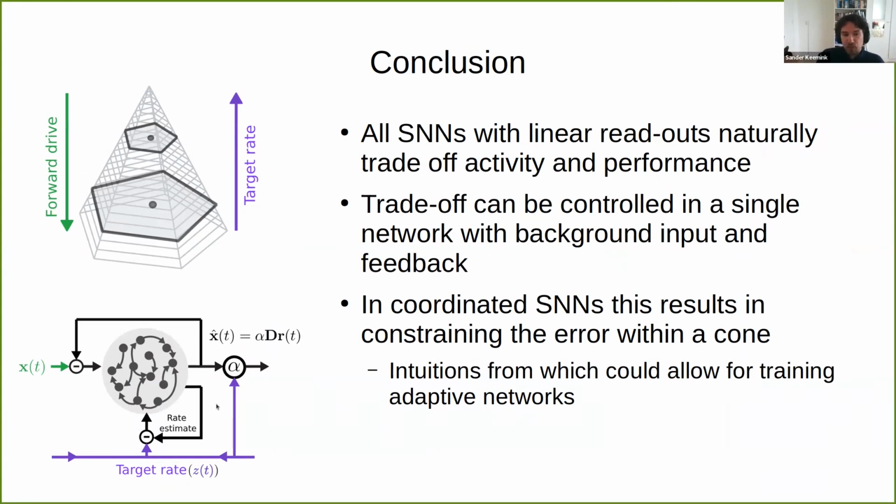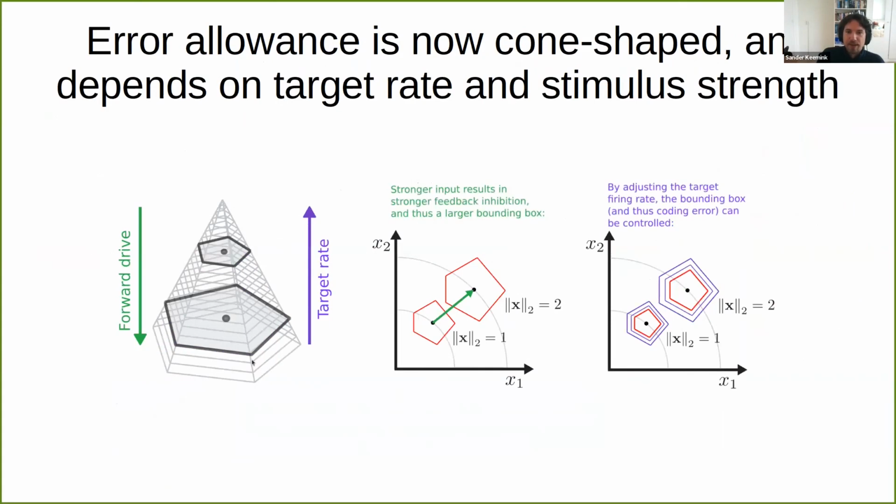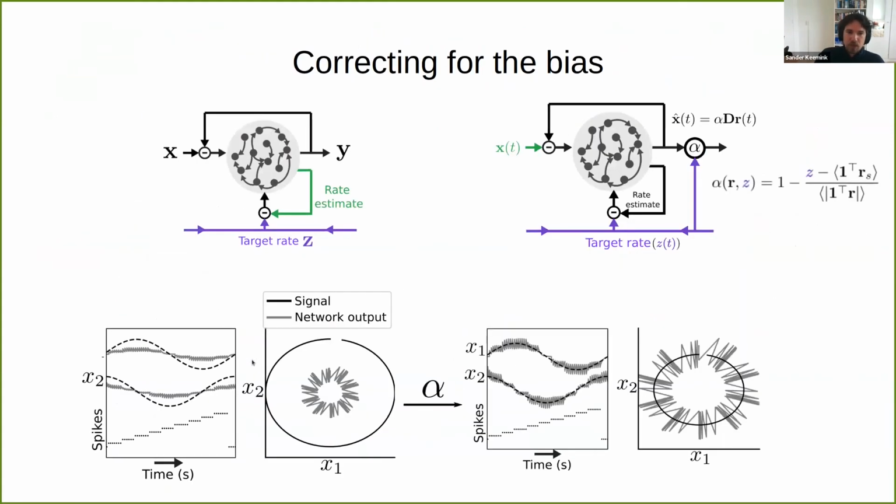And there are two ways you can adjust the performance. One is to say, okay, we don't actually care about the precise magnitude of the signal, we only care about coding for the precision, and then you're kind of done. You have a network that already gives you this trade-off, at least in terms of the error, not in terms of the variance. You can also say, actually, I don't like this bias. I want networks that are coding correctly for what I wanted to code, either for tracking an input signal or doing some computation. I want to adjust the variance around that signal.